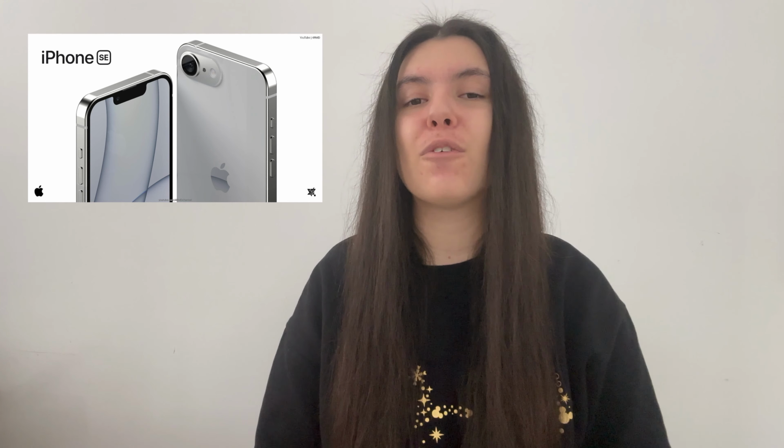So you have the action button, it will be USB-C, you have the Dynamic Island, probably it will be titanium as well. Maybe they will upgrade the camera, make the battery life a little bit larger, add a few new accessories and stuff like this, and call it a day. But the most interesting part about the iPhones is the new iPhone SE.